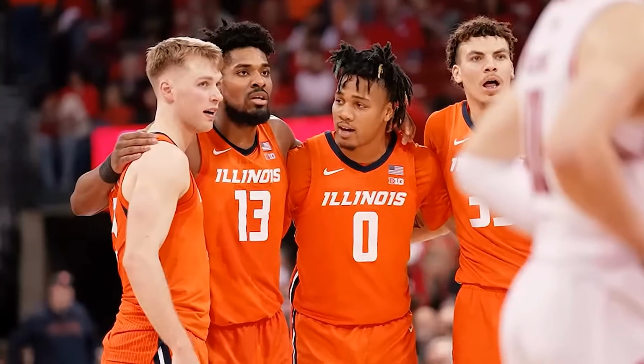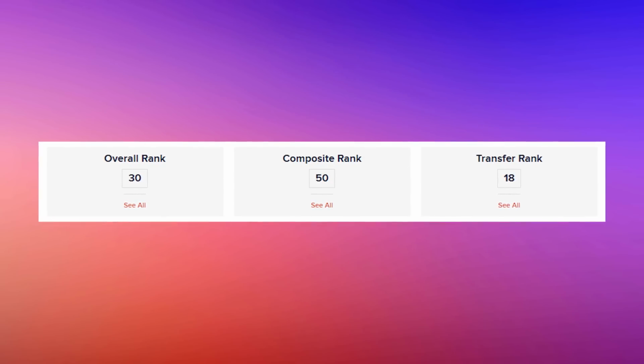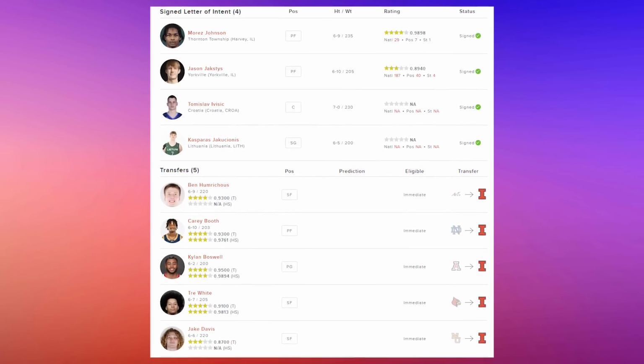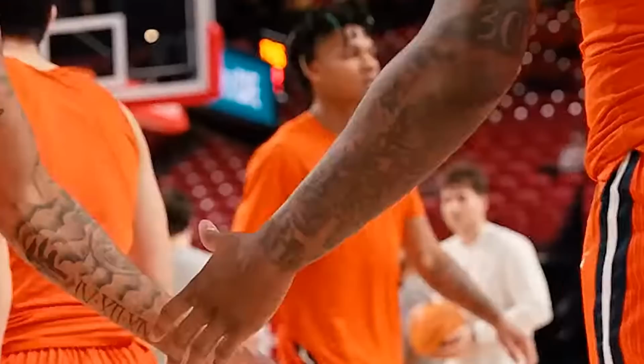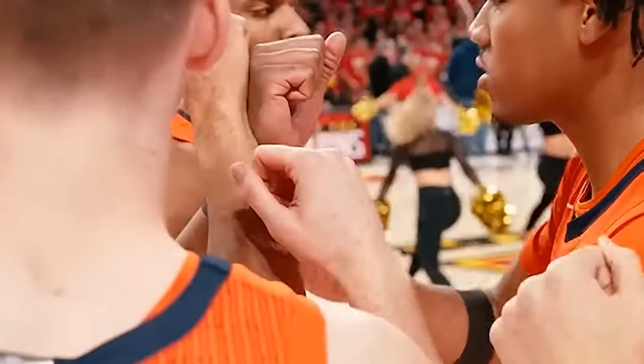After an Elite Eight run, Brad Underwood brings in 10 newcomers to Illinois, giving him the 30th best class overall, the 60th best freshman, and the 18th best transfer class. However, multiple guys aren't ranked from either being overseas guys or reclassifying. I'll go over the film on all 10, including a freshman that I think could have the most impact out of anybody on the roster at the end.